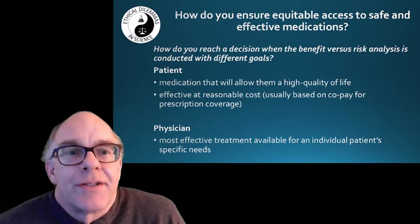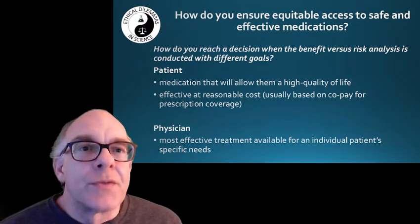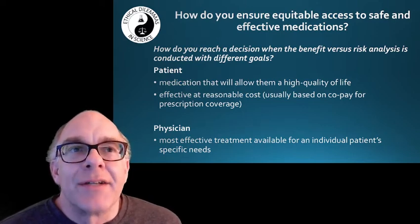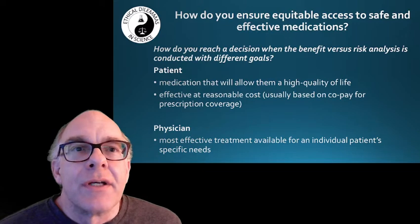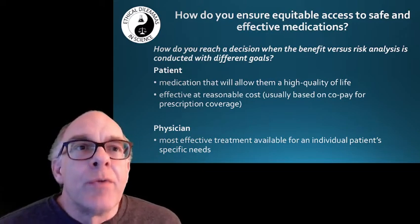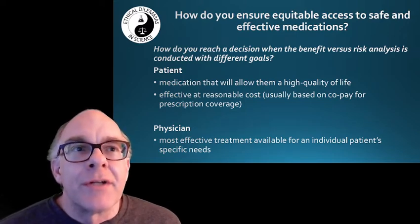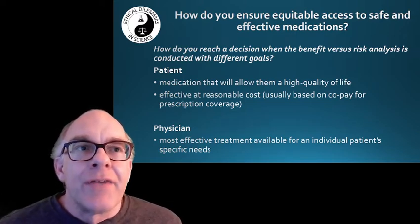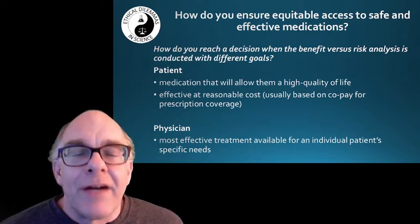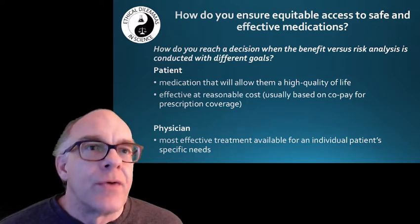So this gives rise to our ethical dilemma, and we look at it within this entire unit. How do we ensure equitable access to safe and effective medications? And then take a look at this from a variety of perspectives. How do we reach a decision as to what medication the patient is going to get, when we have to do a benefit versus risk analysis, but that analysis is conducted with very, very different goals?